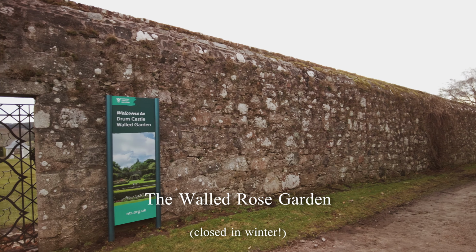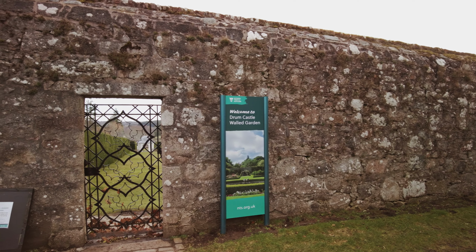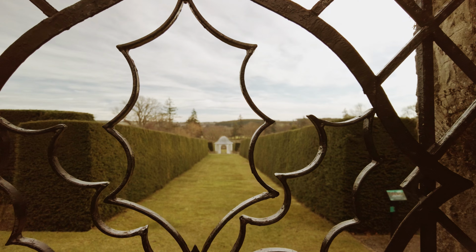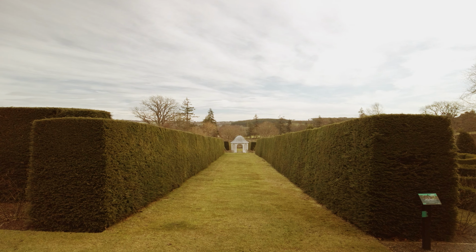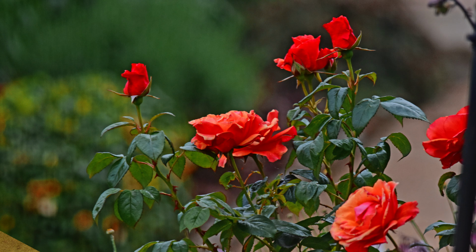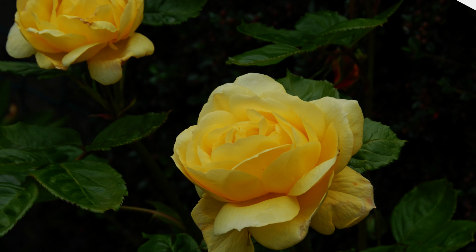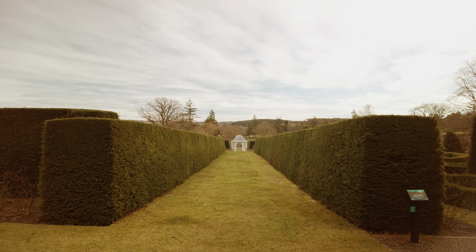Our visit to Drum was in the winter of 2023. The Rose Walled Garden is closed during the winter months. It reopens in spring. Keen gardeners should try and visit during the summer months. The collection of historic roses in bloom in June and July shouldn't be missed. See and learn here how horticultural fashions have changed over the centuries.